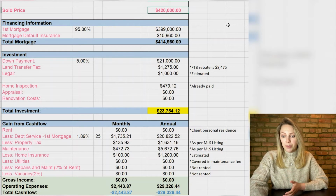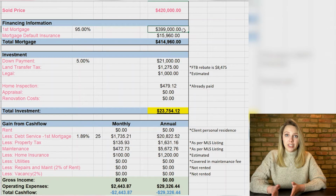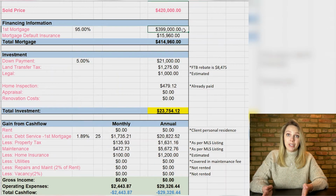From the purchase price, in this particular case, because it's less than $500,000 and because the purchaser qualified for this, they were able to put in a down payment of 5%. Now, because it's not the 20% that the lenders typically want to see, CMHC did apply in this case. I did cover a couple other videos explaining this, so I'll make sure there's a link in the video to reference back to if needed.